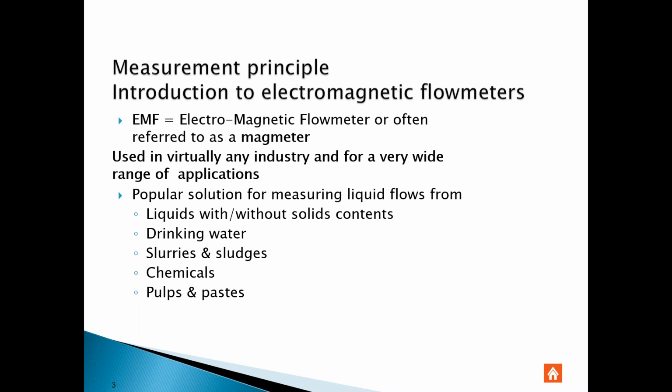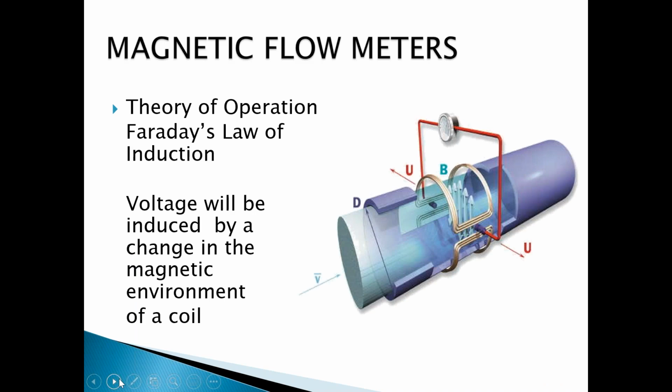Basically, these are used in pretty much any industry you can possibly think of, as well as in municipalities in water treatment facilities and wastewater treatment facilities, chemical companies, etc. Theory of operation based on Faraday's law of induction. It says a voltage will be induced by a change in the magnetic environment of a coil.